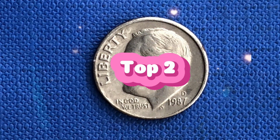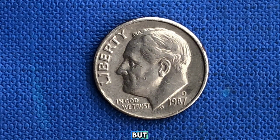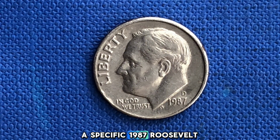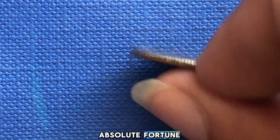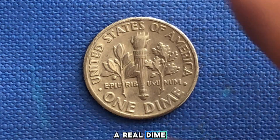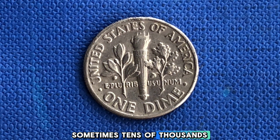Top 2. The Roosevelt dime is one of the most collected coins in U.S. history. But did you know that a specific 1987 Roosevelt dime from the Denver Mint could be worth an absolute fortune? Yes, we're talking about a real dime that collectors are willing to pay thousands, sometimes tens of thousands, for.